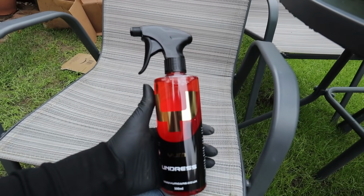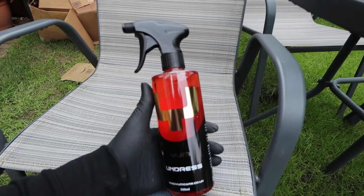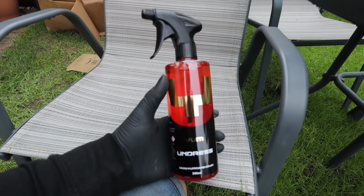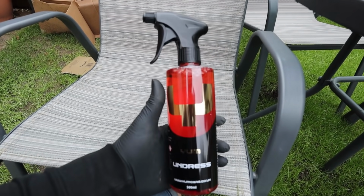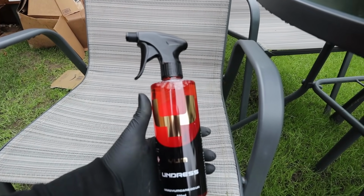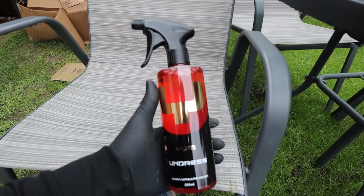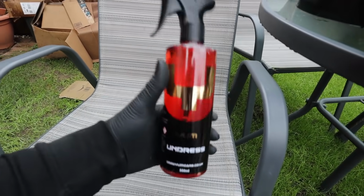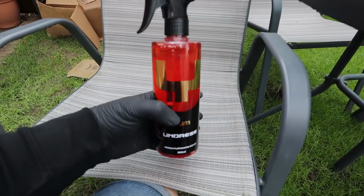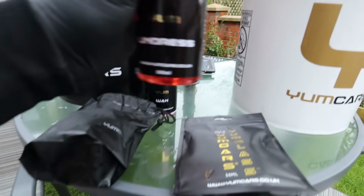And then we've also got something I haven't tried yet, which is the Yum Undress. As you guys may have seen in the videos, Yum Cars have got a product called Dress, which is used on tyres and plastics and stuff like that to bring them back to life and to give them shine. Well, this is an Undress, which works as a cleaner. So before you put the dress on the tyres, you put this on to take all the dirt and all that sort of stuff off so that when you put your dress on, it lasts longer and adheres better. Like I said, I haven't tried this yet, so this is going to be a first today. This is the first thing I'm going to use because I'm going to be doing the tyres first. So I'll see how that works.